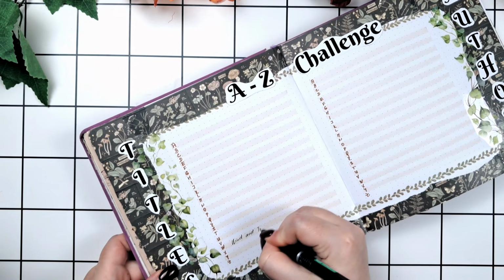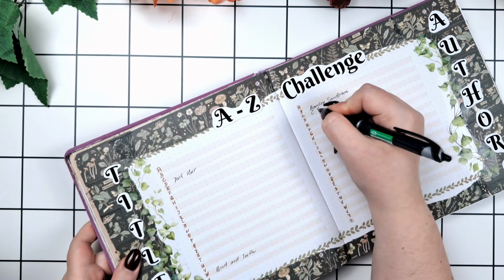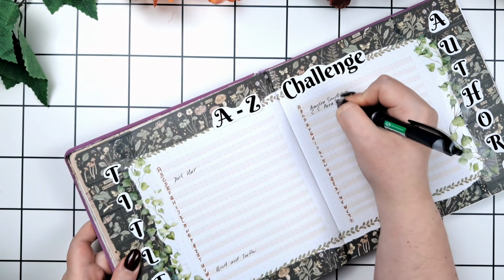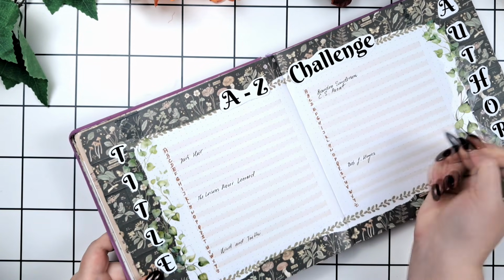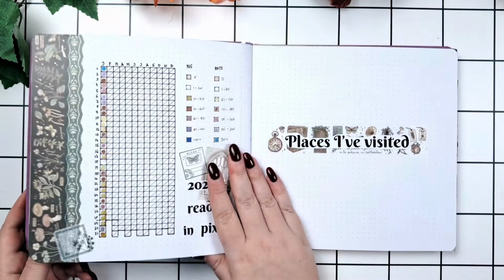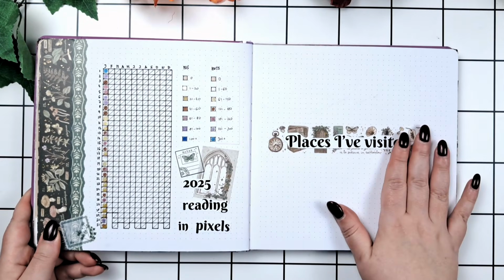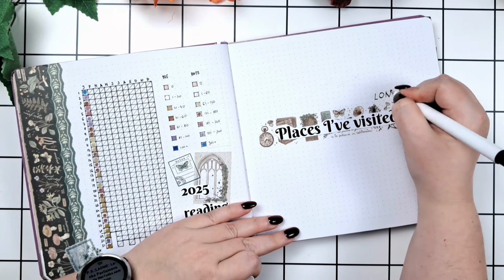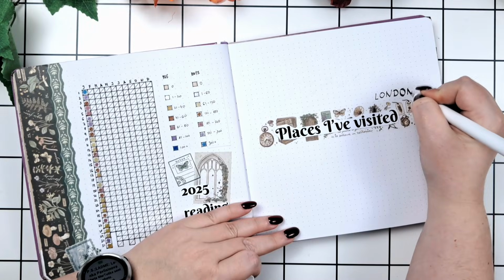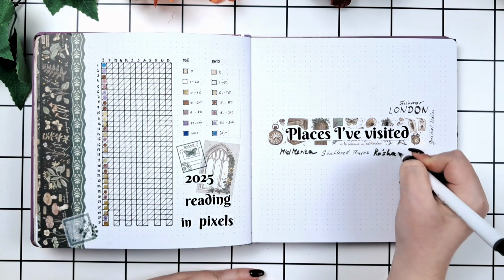Anyway, let's flip to the A to Z challenge, and January is so awesome because I can usually put in every single book or author in here. It will only get more and more difficult as the year goes on. Next is Year in Pixels, and I love how it looks, and I already can't wait to fill in my February. For places I have visited, I just scribbled this in with different pens to make it look more interesting.